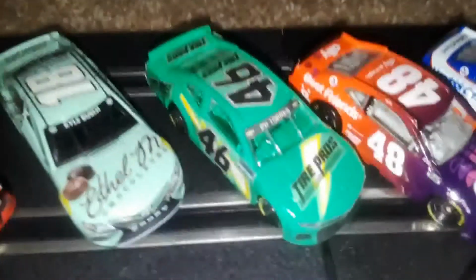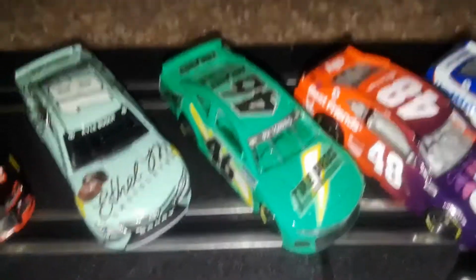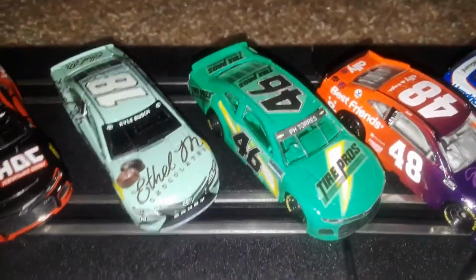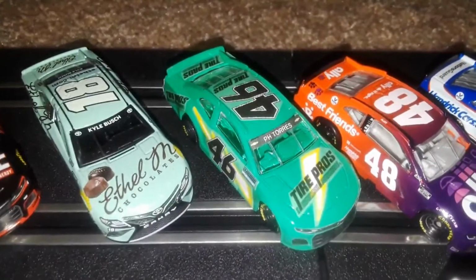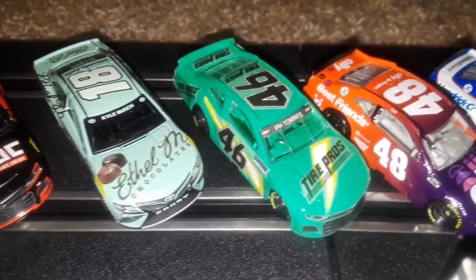That's right, Flashracing Motorsports driver Philip Torres, the regular season champion, going into the rest of these 10 races with the most momentum of any driver currently in the Flashracing Cup. That is Phil Torres driving the Tire Pro Chevrolet Camaro for Flashracing Motorsports. Will Philip Torres be able to get another win here in the Flashracing Cup Series? We'll have to find out.